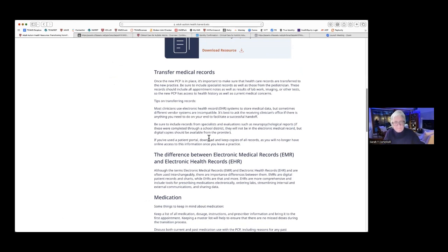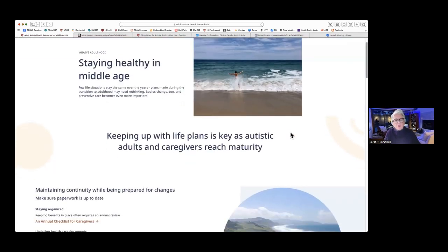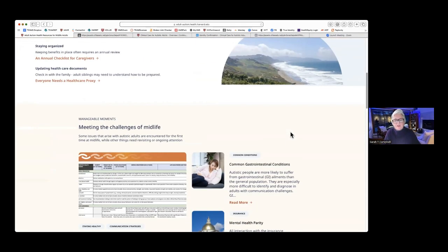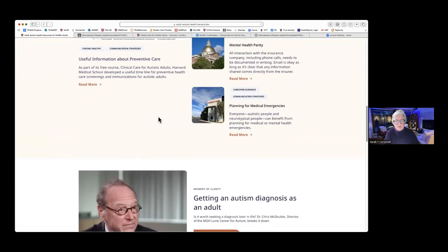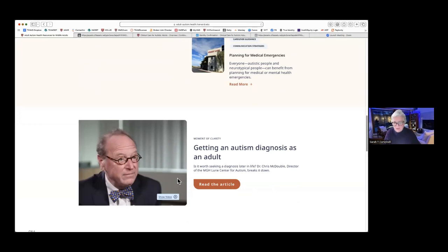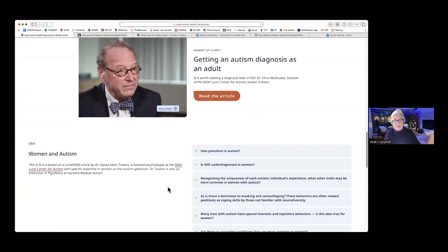One more thing. So we have our life transitions, and you can find the same information in different formats depending on what works for you. We have downloadable charts. We have a video of Chris talking about getting an autism diagnosis. We have an article about an autism diagnosis, and we have a question and answer about women and autism. We have many women, older women, who are getting diagnosed over 50, and they have a lot of questions, and we try to answer them.